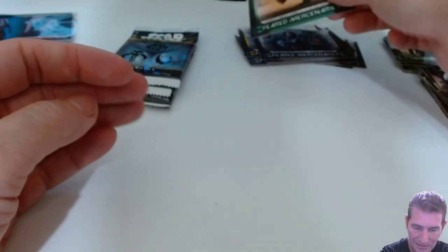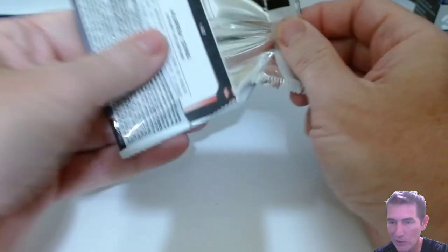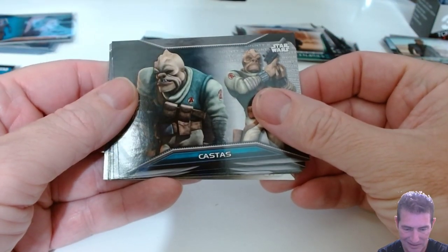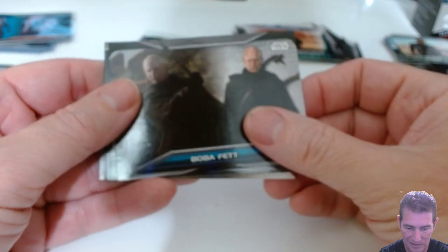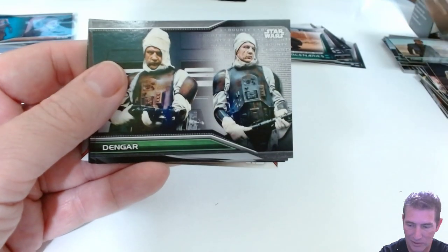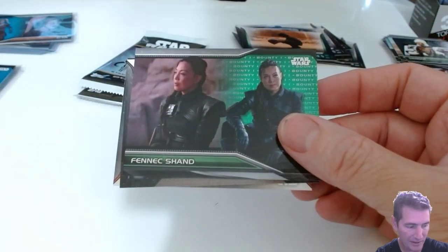Mercenaries. Looking for one. I'm being greedy. I'm looking for one more numbered card out of this. That would be nice. Two. Boba Fett two. Bounty one. There's a green. There it is.